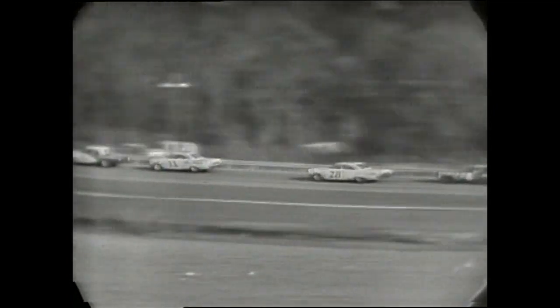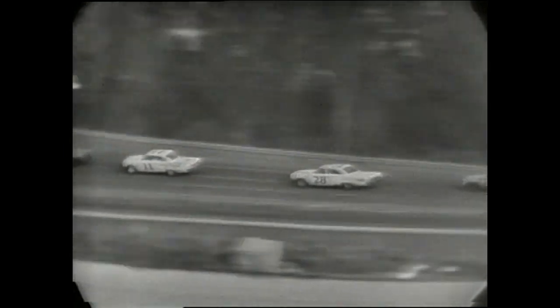Are really dominating things right now at this point in the race. They are now in the top three spots with Jarrett, Lorenzen, and Stacy holding those three spots down. Fireball Roberts in a 63 Pontiac is fourth. Then Tiny Lund in a 63 Ford is fifth. So the Fords now have four of the first five places. We have about 80 laps to go, and that means two more pit stops. And at these speeds, anything can happen. We'll be back with more exciting action from the Daytona 500 a little later on.